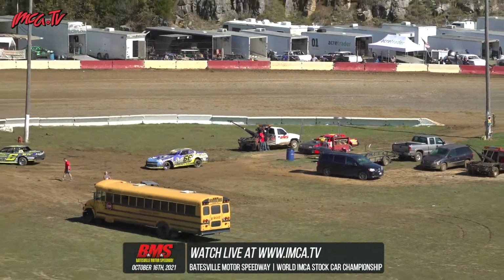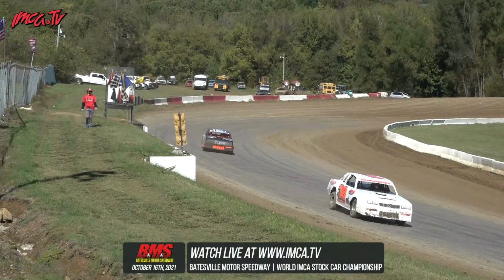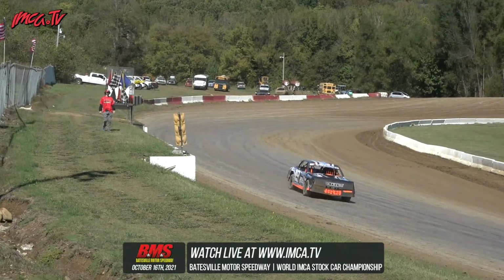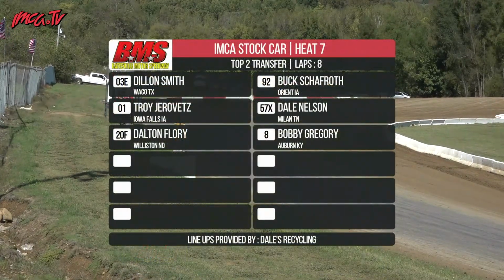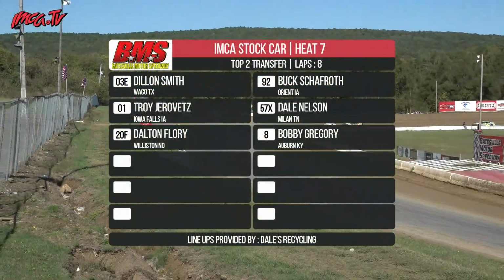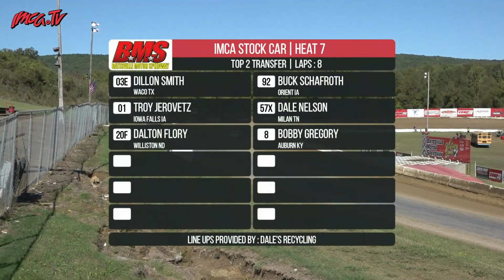Here we go. It will be Dale's Recycling Heat race number 7 coming to the racetrack. We'll see Dylan Smith out of Waco, Texas in the 03E, and Buck Shafroth from Orient, Iowa, the 92. The second row will be made up of the 01 Troy Jarovitz out of Iowa Falls, Iowa, and Milan, Tennessee's Dale Nelson in the 57X.